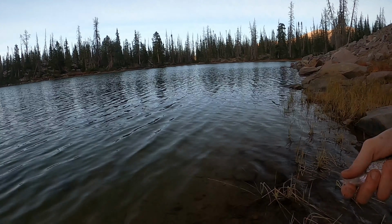Biggest one yet. They're all pretty small though. Look at that beauty. Gosh, look at these things. Look at that. What a fish, huh? What a fish. It's fun. Thank goodness.